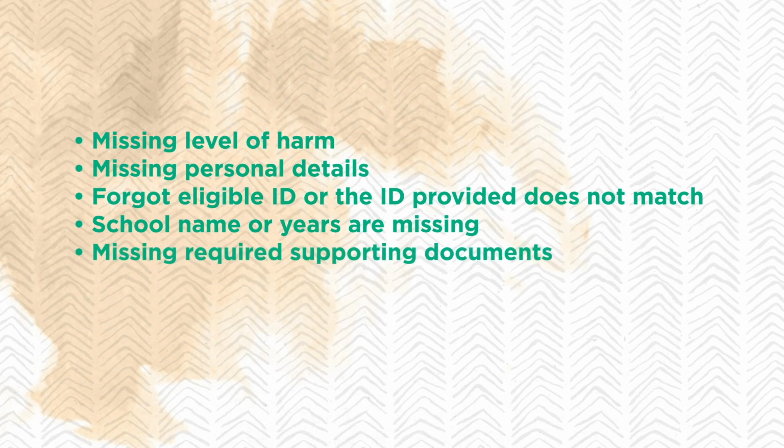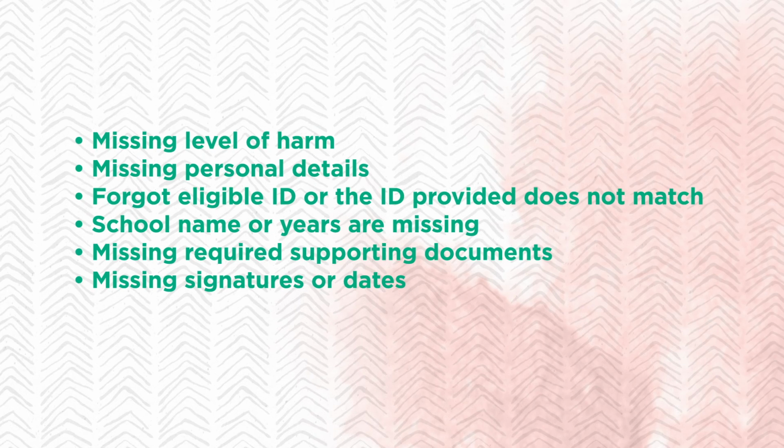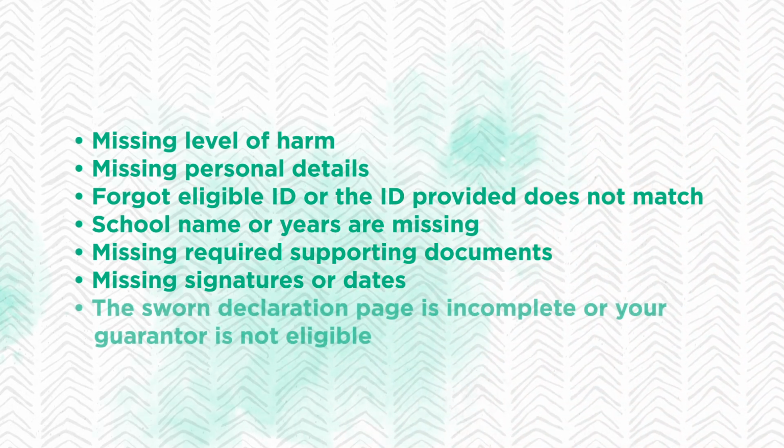You are missing required supporting documents, such as a sworn declaration if that's needed in your situation. You are missing signatures or dates of signatures. The sworn declaration page is incomplete, or your guarantor is not an eligible guarantor and must be replaced.